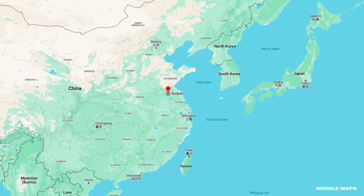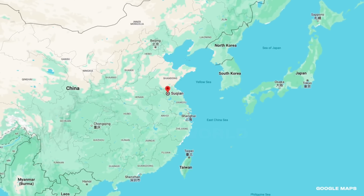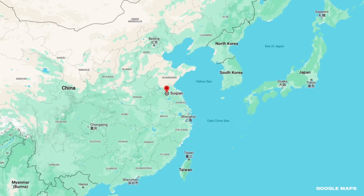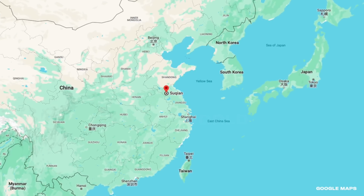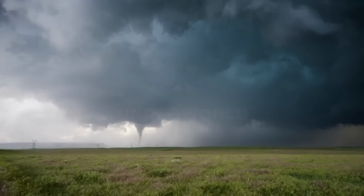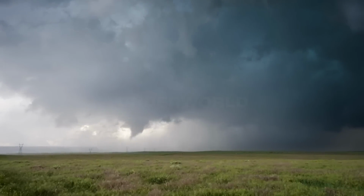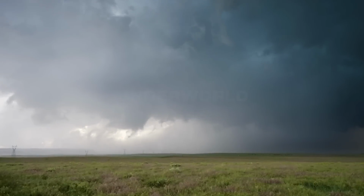Suqian, China, is a prefecture-level city in northern Jiangsu province. Long ago, it was called Suyu, which means prepared or usually prepared. That's ironic, considering nobody was prepared when this monster tornado struck the city on September 19th of 2023.